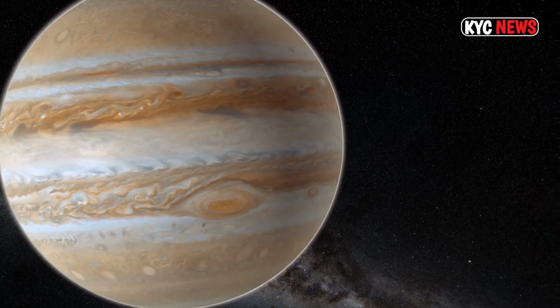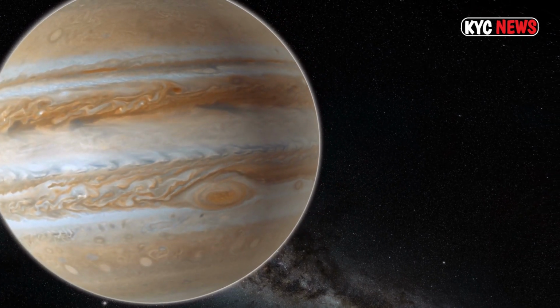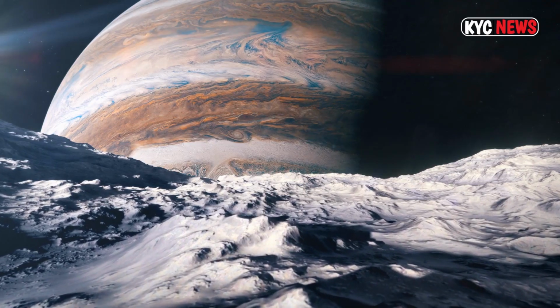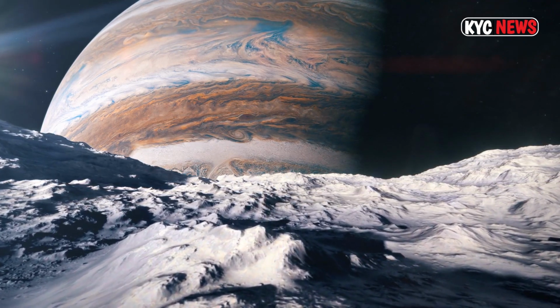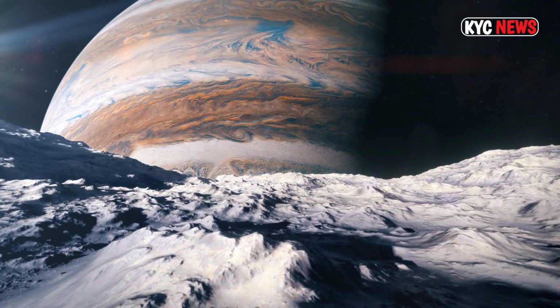Astronomers observed the moons in Jupiter's shadow so that the aurorae, caused by the planet's strong magnetic field, could be spotted without any interference from the sunlight reflected off of their surfaces.